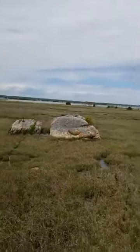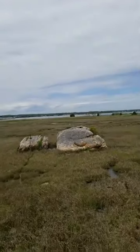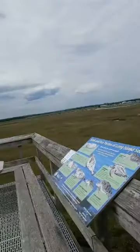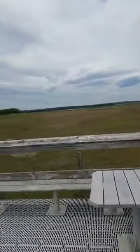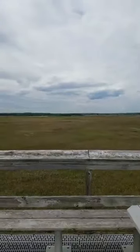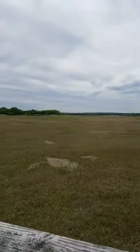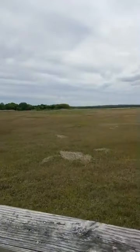What do willets like to eat? I believe they're like a sandpiper. So they're eating stuff out of the mud. They've got a long beak, and they'll eat the little snails and insects, invertebrates that are in the mud. Okay, he went way far away. He is way over there now, so I can't show you the willet.